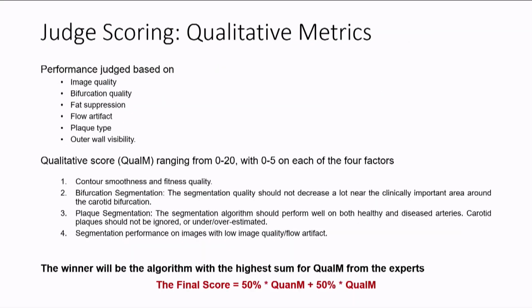So finally, the judges were asked to do a qualitative evaluation. This is mainly because quantitative metrics do not fully capture everything that is important for the clinically significant quality of the algorithmic performance. So what we looked at was image quality and whether the segmentation algorithms can perform well near the bifurcation, when there were flow artifacts, when there was poor fat suppression, and so on.